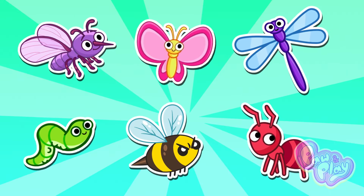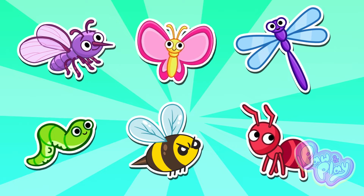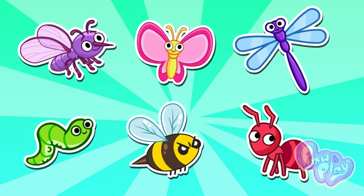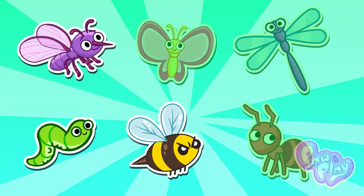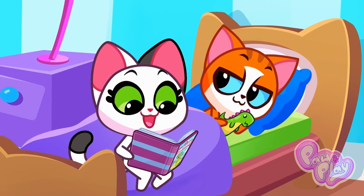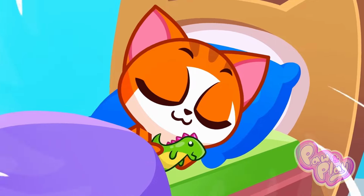Time for a quick memory check. Do you remember which insects Lucy pasted into the book? You're right. And the dinosaurs lived happily ever after. Dreaming of dinosaurs.